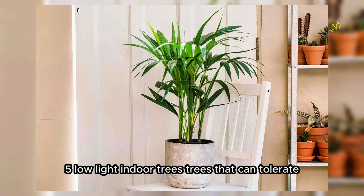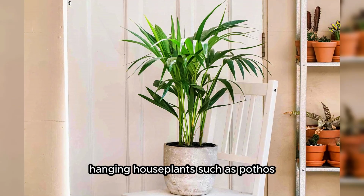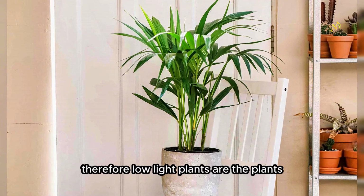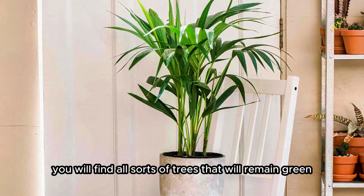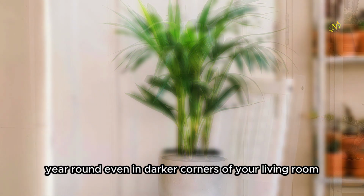Trees that can tolerate or even thrive in low light levels are perfect companions for your low-light hanging houseplants, such as pothos, monstera, and some ferns. Therefore, low-light plants are the plants that prefer to be a few feet away from bright, west-facing windows. Below, you will find all sorts of trees that will remain green year-round, even in darker corners of your living room.